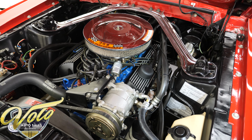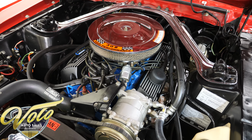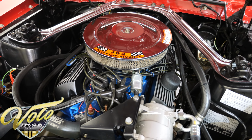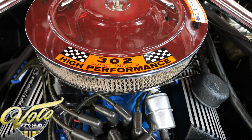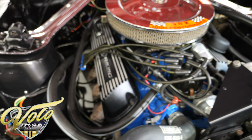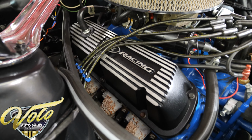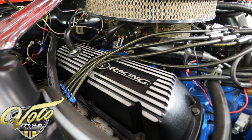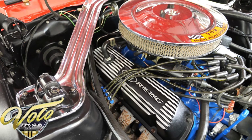Now looking under the hood, I really appreciate how this engine bay was finished. It's very sharply detailed, and that impressed me. The Performance J-Code 302 is the same motor used in the Shelby GT 350. This one fires right up and runs very smoothly. It features flat top pistons, a 4-barrel intake, and carb, and has a recurve distributor too. This car is upgraded with a fresh Holley carburetor and air conditioning as well.